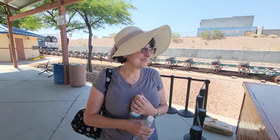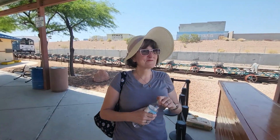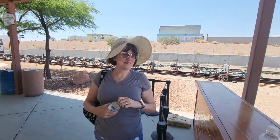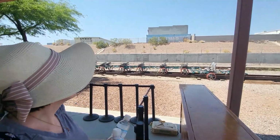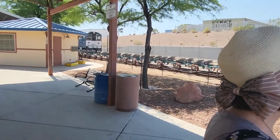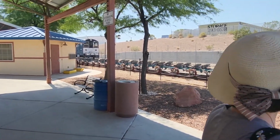All right, babe. How'd you like riding on the caboose? It was awesome. It was awesome. She said she didn't ever think she'd get to ride on a caboose, and now she has. And yeah, it was a pretty neat little ride. Didn't do a lot of curvy stuff, but yeah, it was pretty cool. There's the rail bikes. They told us that the vendor that was operating those is no longer doing it, so they're hoping that someone will come and take these over.